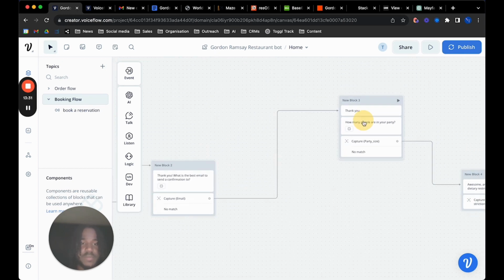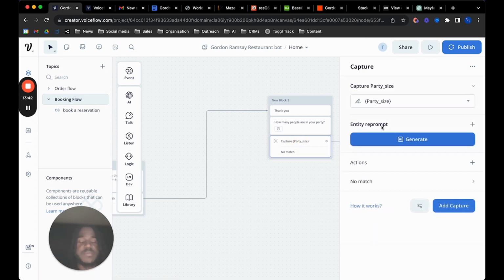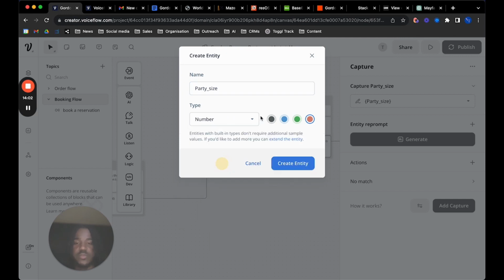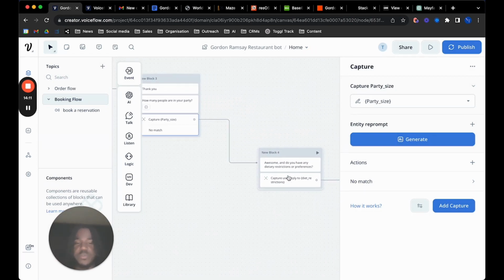Then we go on to ask how many people are in your party. Again, I'm just using AI variations to make it a bit more conversational. You don't get the same question asked every time; it asks it in a bit of a different way. And then we're capturing party size. Now this is a custom entity, so I had to create this one. Basically for this, you just want to capture the number they give. So if they say, I'm having a work party and there's going to be 8 of us going, but 4 of us, you just want to capture the number. So you do party size and you'll be capturing the number just like so. I'll just leave that as it was, and then we move on to the next block.